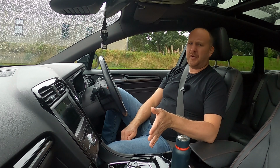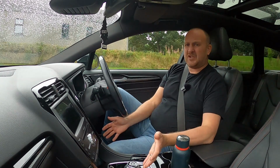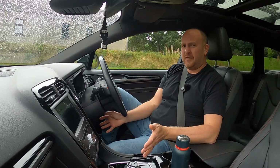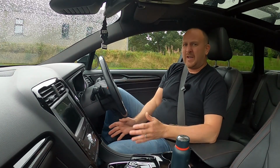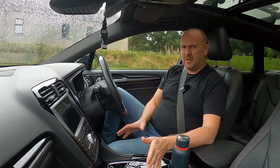So this car has had a pretty good innings. It's been around since 2014, so it was due to be replaced. It's just a shame they're not actually replacing it with another Ford Mondeo estate, you know? Wagons and estates, whatever you want to call them, they're starting to really be past their best now. Nobody seems to want them anymore.